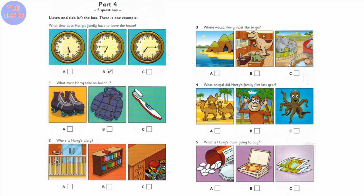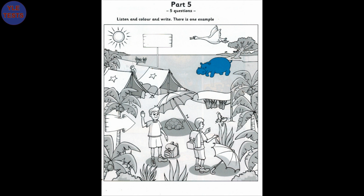That is the end of part 4. Part 5. Listen and look at the picture. There is one example.